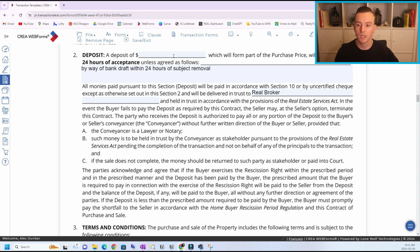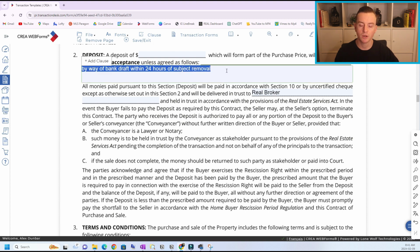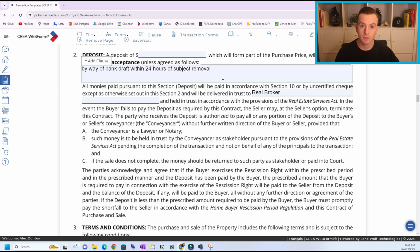But it will be due, as it says down here, by way of bank draft within 24 hours of subject removal. There are other ways that it can be provided. However, this is the way that I've always been taught and I've always liked to do it. And we have it due within 24 hours. The reason being is if for some reason something is going on late on the final night, we don't want to have to be scrambling to try and come up with that deposit. Banks are going to be closed if we haven't got it prior to this.